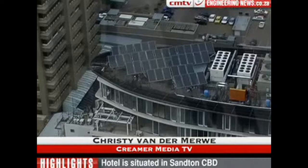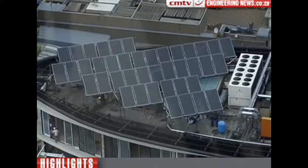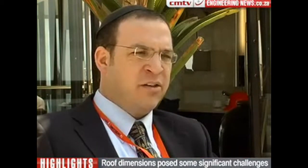The system produces about 500,000 kilowatt hours per year, and depending on the rate of electricity, right now what we're talking about, a blended price, considering the recent increases from NERSA, let's just say it's R1 per kilowatt hour. It's about 500,000 Rand per year.